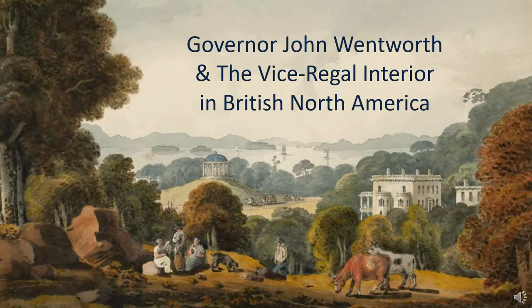This is a watercolor painting of Wentworth's secondary country house in Nova Scotia, known as the Prince's Lodge, just outside of Halifax on the shores of the Bedford Basin. It was painted by a visitor to the house, George Harriet, in 1802.